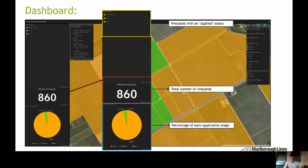To improve the dashboard's effectiveness, some key statistics were placed on top of the map using the dashboard overlay. The total number of vineyards which require close approach permits, and a pie graph showing the split between the different permit statuses. The permitting process is often time sensitive, so a table of the vineyards with an implied status was added. This table acts as a reminder and is useful for keeping track of how many are needed to be processed, especially prior to and during the busy harvest season.